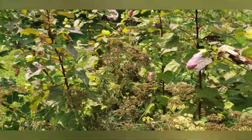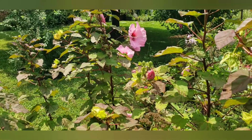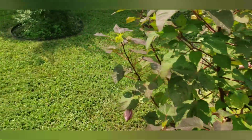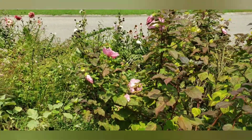This is a Spice hardy hibiscus, and it is about done blooming too, unfortunately. But there's a couple hanging on. They're so pretty. I love this one. I have 3 here on the side. That is a bridal bush. Here is a back view of this bed.